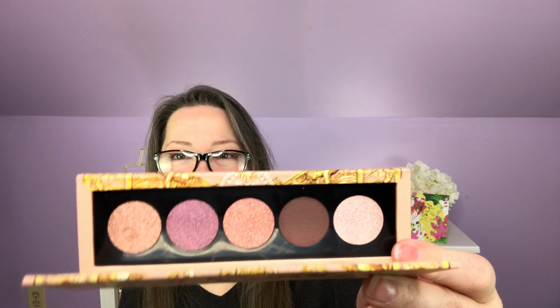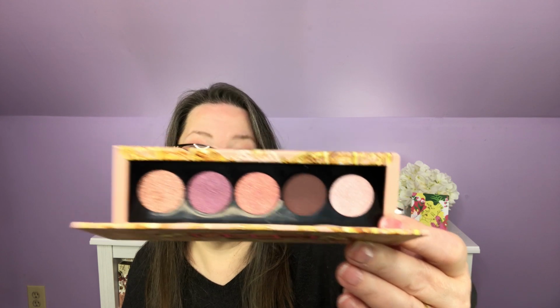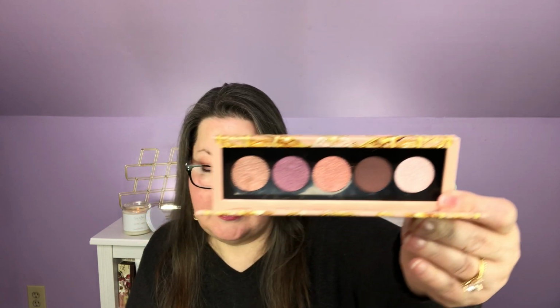Look how it's very neutral, very nude. It's not a palette that I could use on its own because I think all but the brown are shimmers. Let's read about it. Oh my gosh, I'm so excited. It only has a $36 value. It takes so little to make me happy.